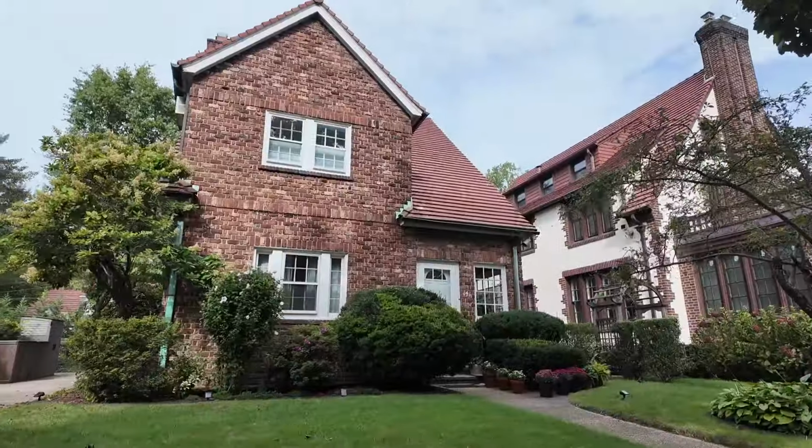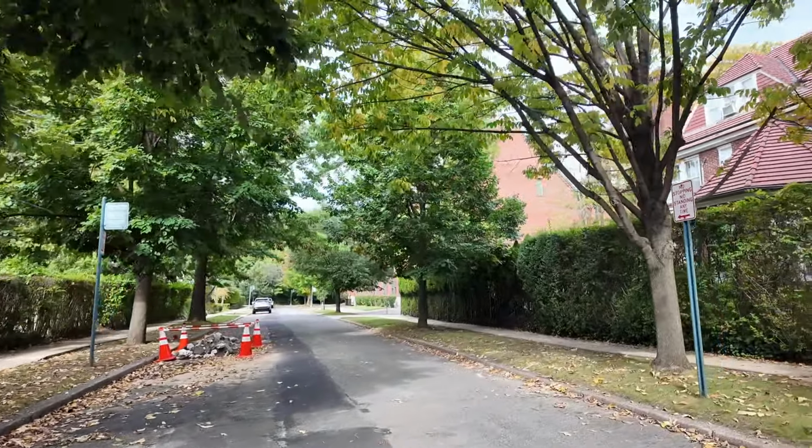This is one of the busier streets through the neighborhood. I hear kids, the school's down there. We're gonna walk around.